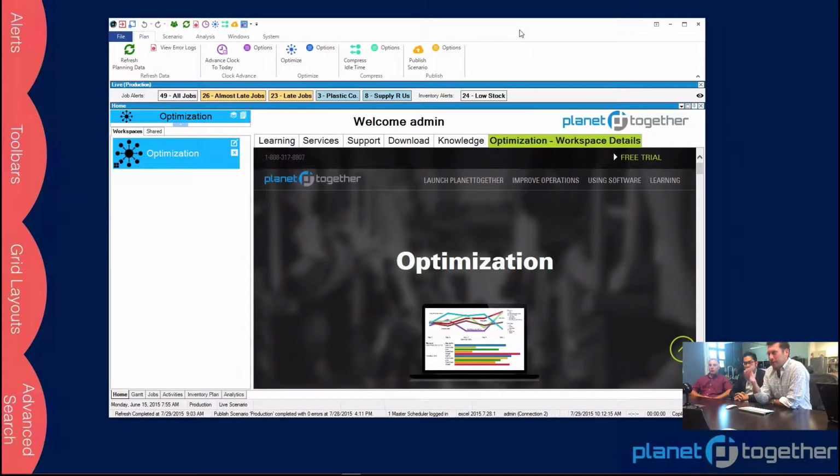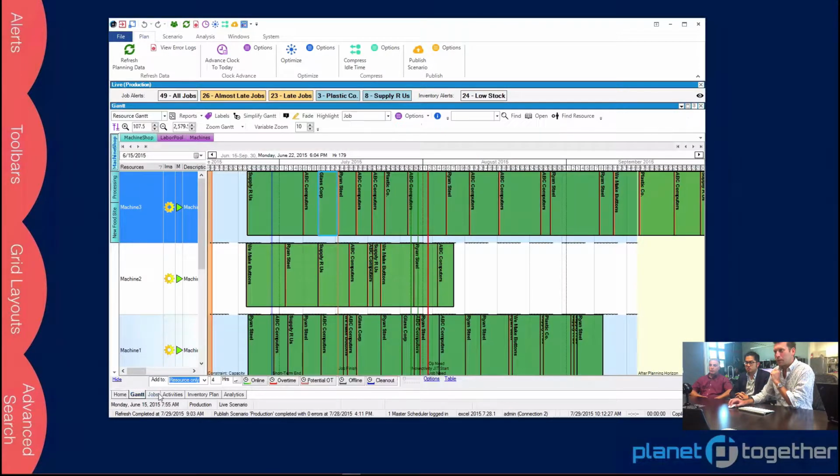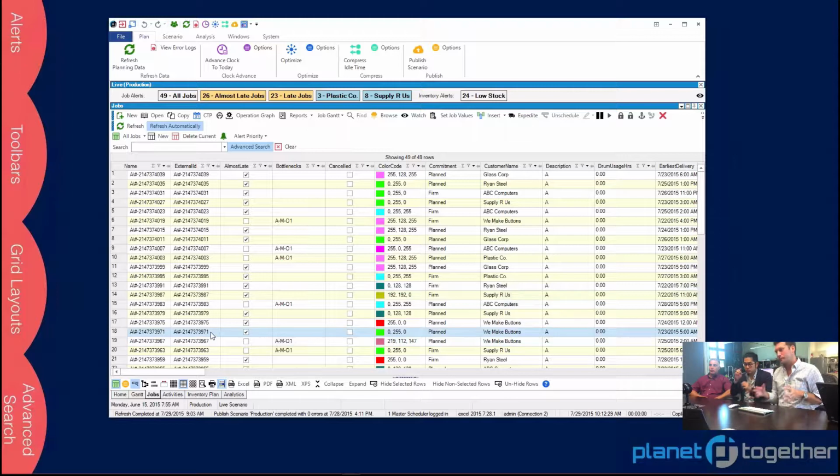So that's toolbars. I'd like to touch on advanced search, and then we'll get to grid layouts and alerts. I think grid layouts and alerts are the most exciting part of this, so we'll save those for last. But let me jump over to the jobs pane here.